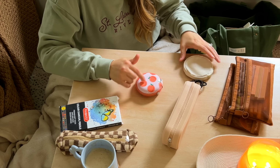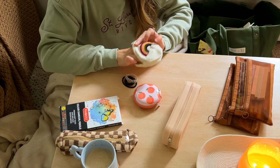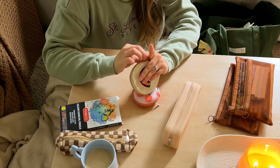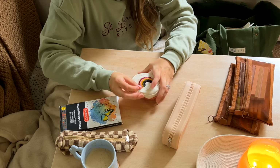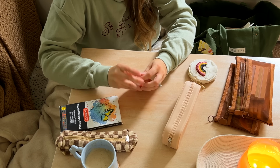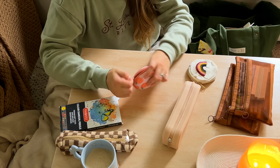This normally houses my corded headphones in case my other ones die. And then in this little rainbow pouch, I just have some hair ties for whenever I want to pull my hair back. I don't know exactly where my other headphones are right now. I think I took them out of here for something and then they never got put back.